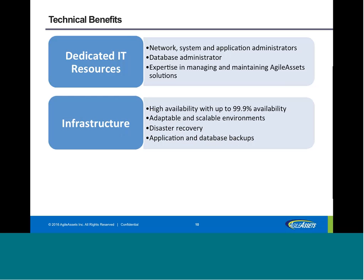From the infrastructure perspective, we use a high availability environment with up to 99.9% availability. We do use either private or public cloud infrastructure. We offer certain flexibility in our architecture deployments, adaptable and scalable environment infrastructure. Also, if the environment is deployed in a private cloud or on dedicated hardware, we do have standby hardware to increase capacity or replace failed components. We also offer a disaster recovery solution, which is either cold standby or real-time synchronization.